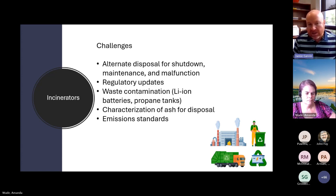We have, as is no different from other aspects of the waste ecosystem, a huge problem with contamination, most specifically with waste associated with electronics. So lithium-ion batteries are a huge problem for us right now. We have extensive fire suppression systems in place and triaging methods to make sure that we don't have a catastrophic event at any of our facilities. But it is something we're seeing on a regular, multiple times a month basis these days at both our waste energy facility as well as our recycling center, which I'll talk about in just a second.